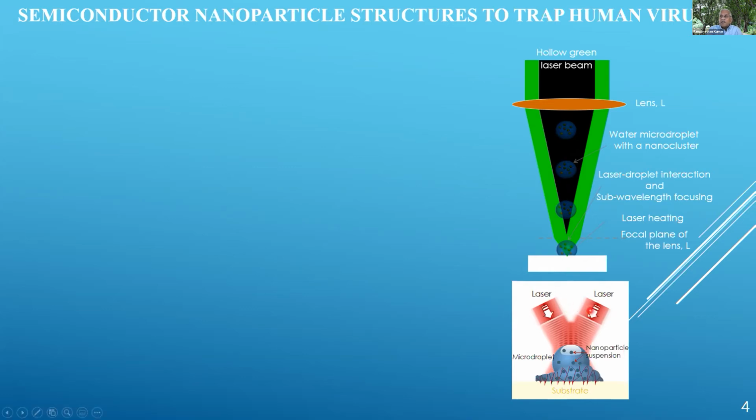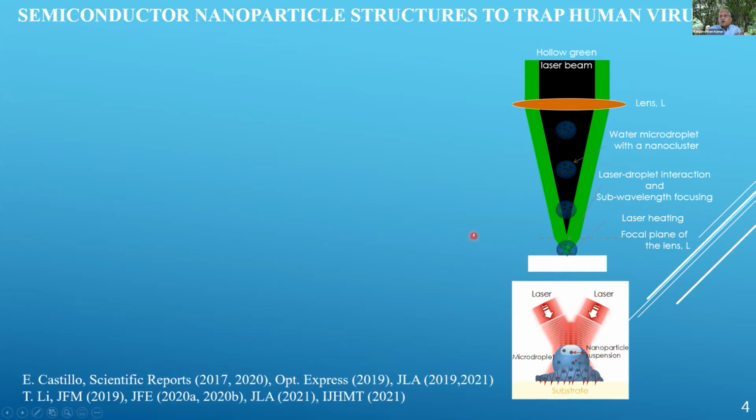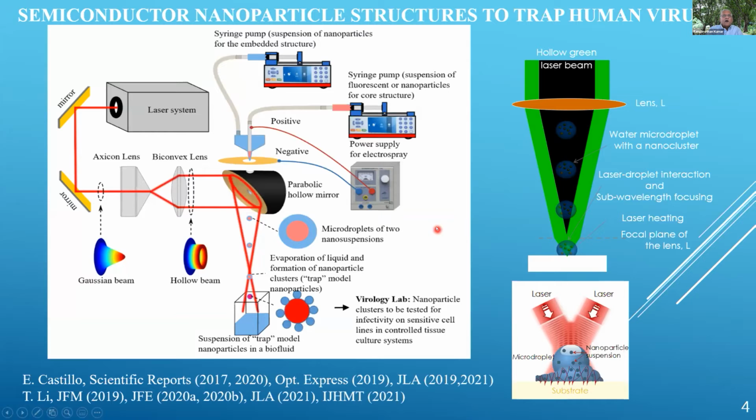And you can see how the lasers come in there and evaporate the droplet one at a time. The droplet's size can be increased. So all these, there are multiple parameters, and I'm just simplifying it to give the principle. So using this principle, two of my students, Eduardo Castillo, who has graduated, and Tiani Lee, who is going to be graduating very soon, are using this technique to come up with some idea on how possibly, or potentially, to trap viruses.